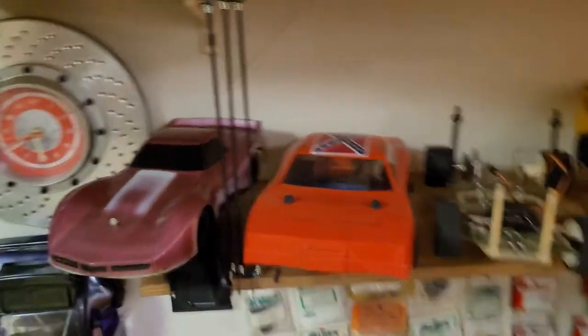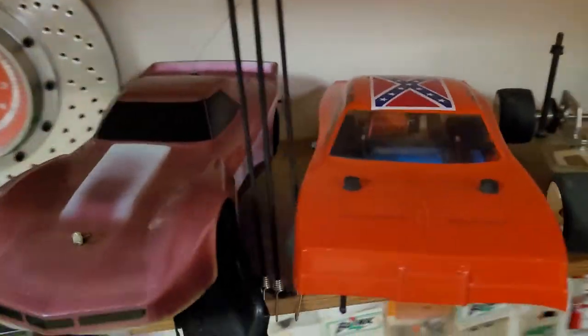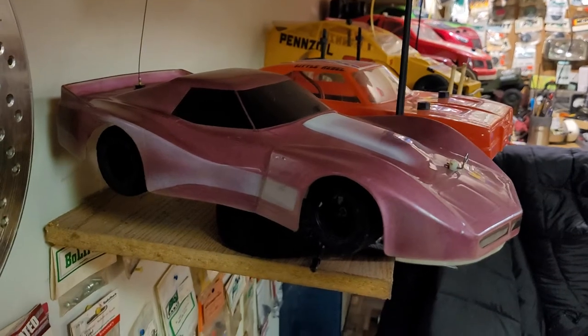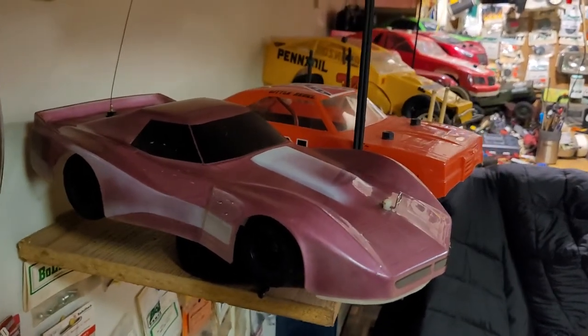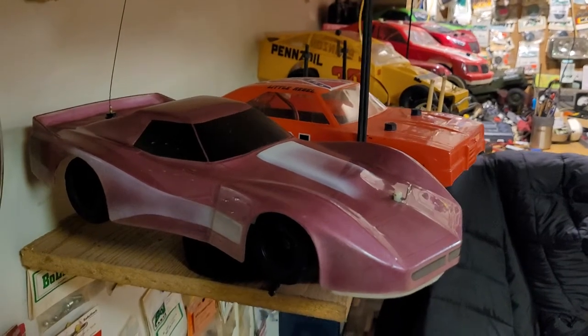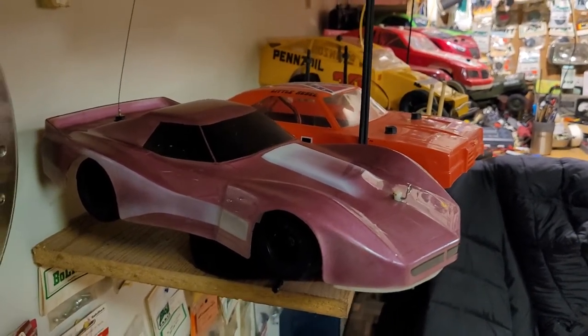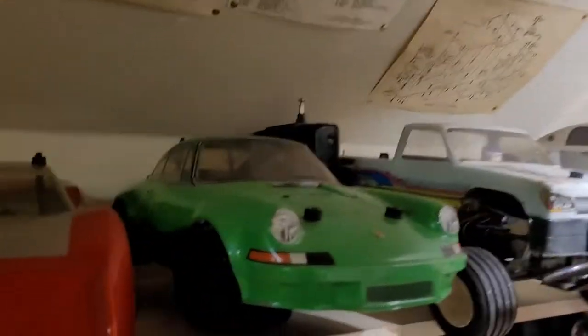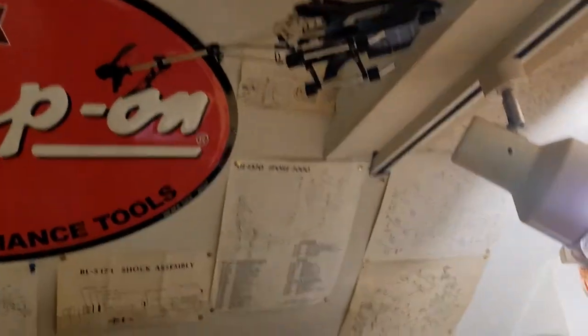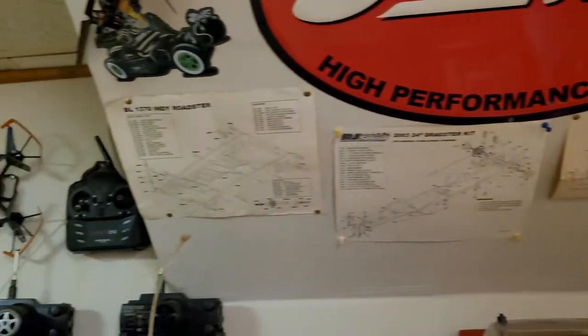Actually love these cars. There's the little Rebel Digger. This might be the oldest one. This is like 77, 79. It's actually a Jarobi. One of the first on-road cars they actually started making. And we have a 2000. See, I got some schematics. Old Bowlink schematics. You can tell by the papers are all tinged.